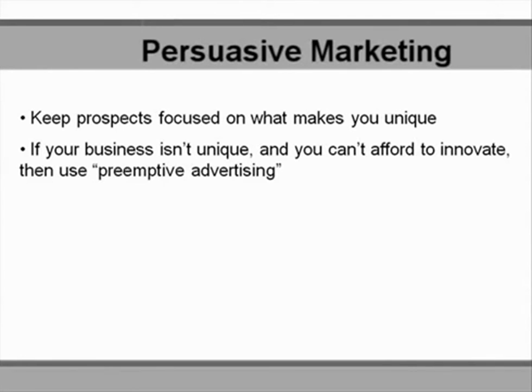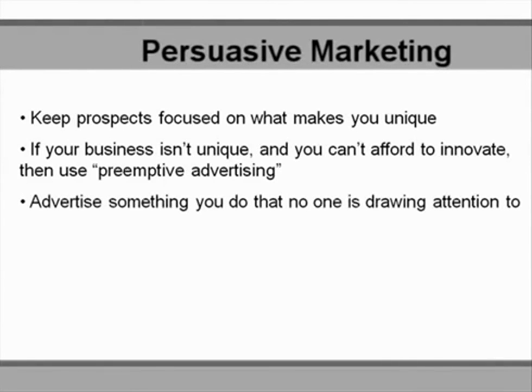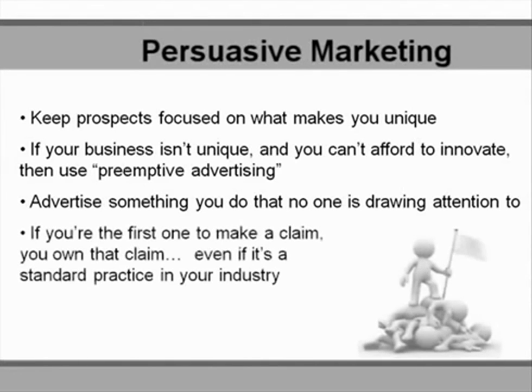If you can't afford to innovate, look at the various things you do that, even though everyone else in your industry may be doing the exact same thing, no one is drawing attention to it. If you're the first one to make a claim, you own that claim, even if it's a standard practice in your industry.